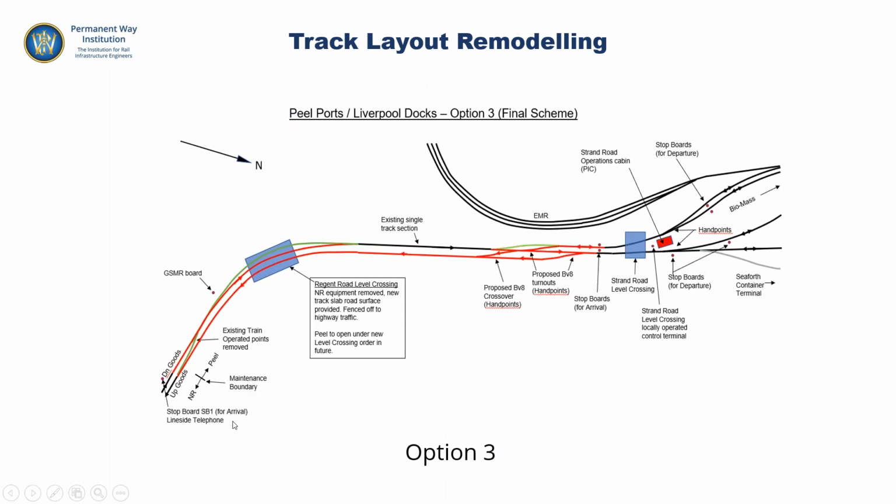Option 3 is the actual option that was implemented at the end. So this was a really good option. It sort of ticked virtually all the boxes. The S&C is all compact, and at the Strand Road end, it allows your parallel moves into and out of the container terminal and the biomass facility.